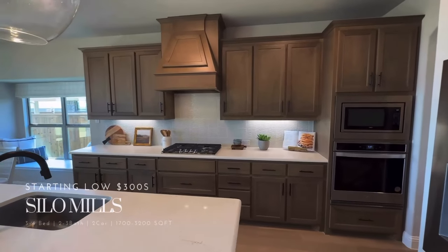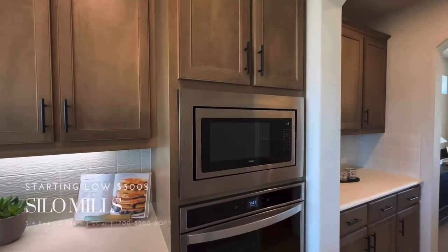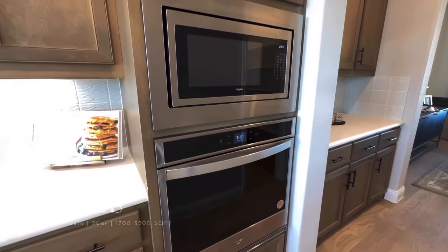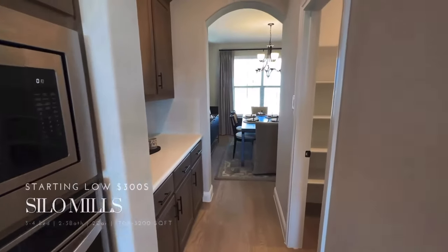Silo Mills is about 30 minutes south of downtown Fort Worth. It's about 55 minutes to Dallas-Fort Worth International Airport, and it's about 55 minutes to downtown Dallas.